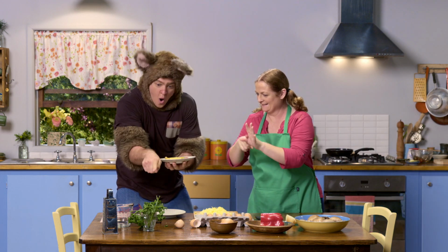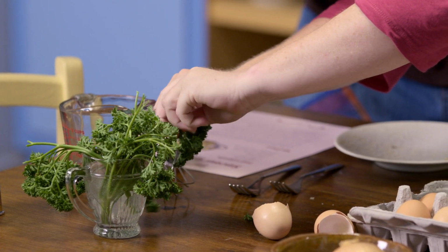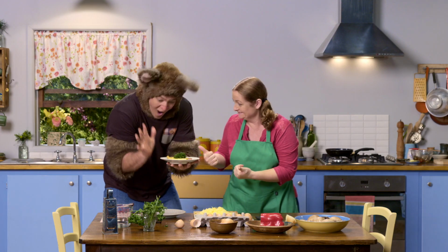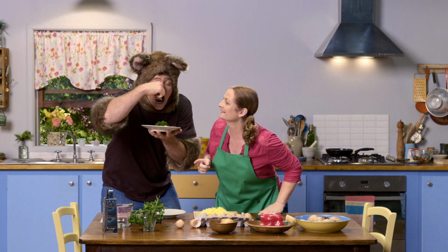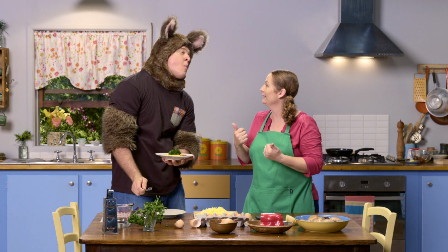It smells great, doesn't it, Possum? Now it just needs a bit of parsley as garnish. Makes it taste nice. It's delicious. Thank you so much. And now I know a lot more about eggs.